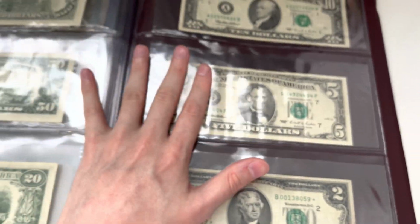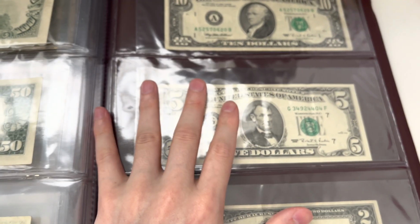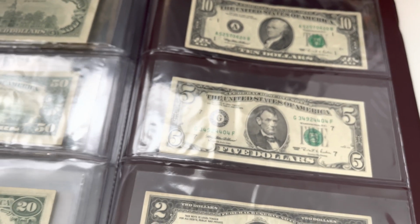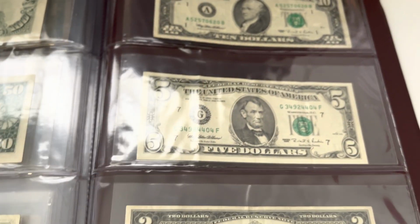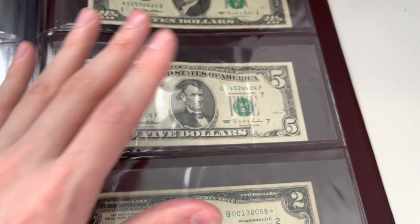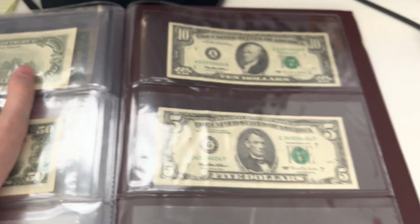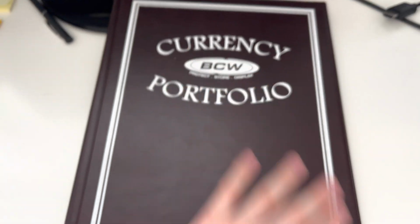But this series is the series I will always, and I repeat this in every collection video, recommend a beginner into currency to get into because it's so cheap. You can find most of these notes, at least I could, in bank straps. Just do some bank strap hunting, and you'll most likely find the 10, the 20, and the 100 pretty easily. The 5 and the 50 are a little bit more difficult, at least for me it was. But that was the first part, and I would say the best part.